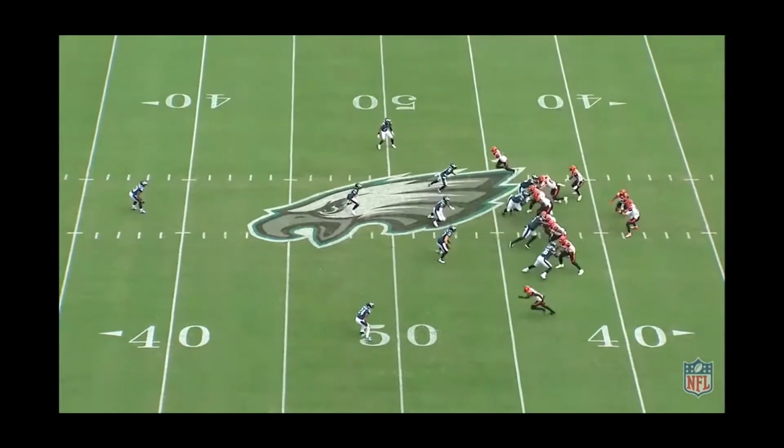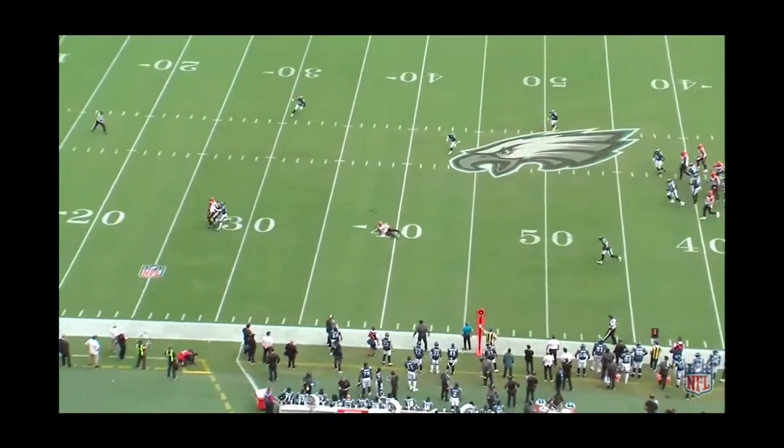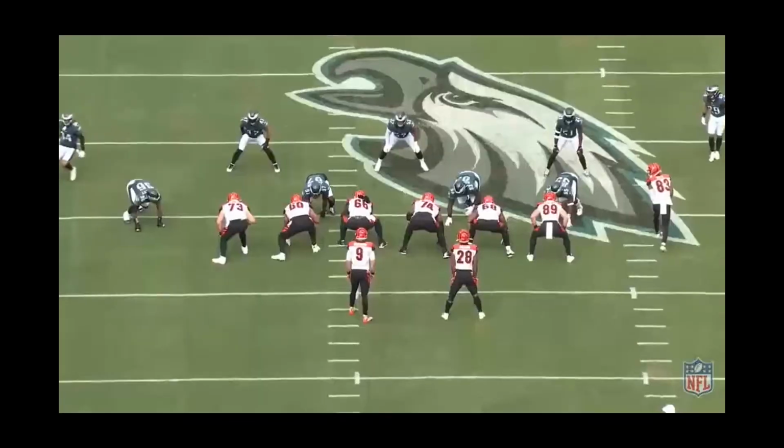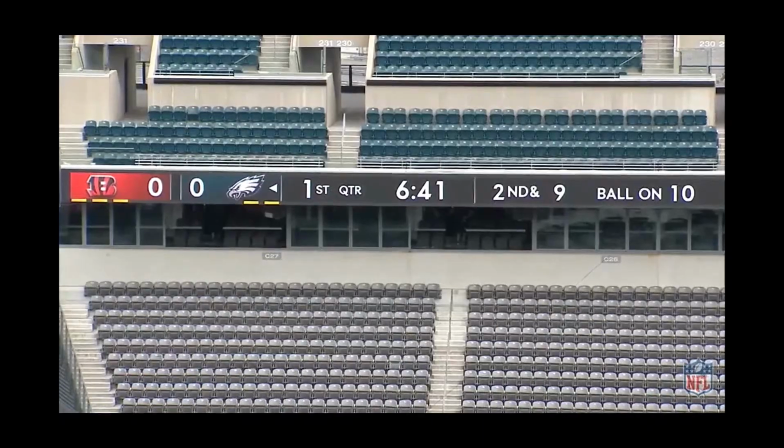So now the ball is going to be snapped. Now, what in the world? How is he this wide open? This is absolutely ridiculous. This is the NFL, guys. Come on. All right, now I'm going to educate you guys a little bit on this session. So that's the reason why I'm going to show you this play right here.